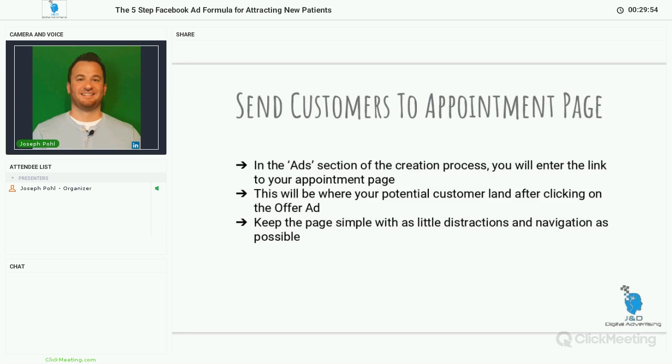My recommendation is to keep the page really simple with as little distractions and navigation as possible. And what I mean by this, when they land on the page, make sure they can't click around on too many different things, because most people, we have a very short attention span. I think the big story last year was it dropped below a goldfish. A goldfish's attention span, and I think it's like 8 seconds or something like that.